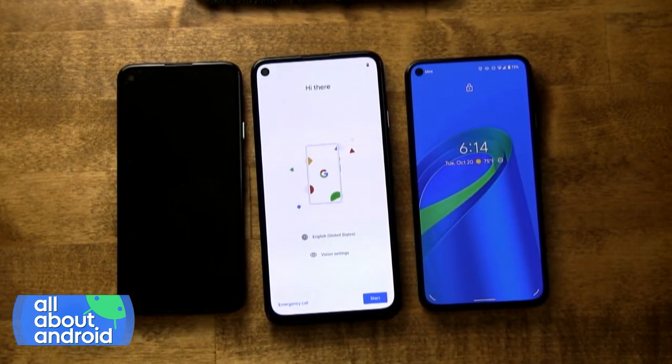So back on the Pixel. Yeah, that would be the one Pixel I would consider getting, the 4A right now. Just for development purposes, because it's cheaper and Google will support it for a long time, so it's a good choice to get right now.